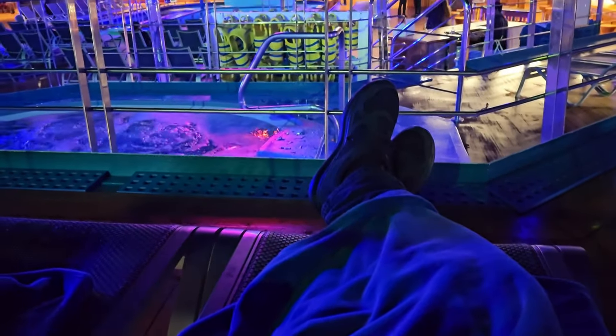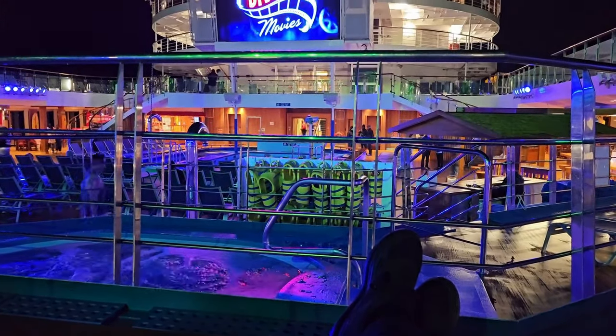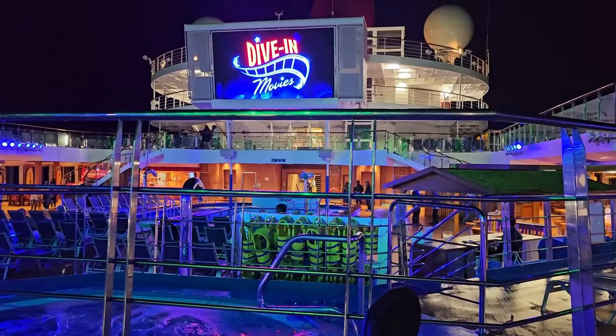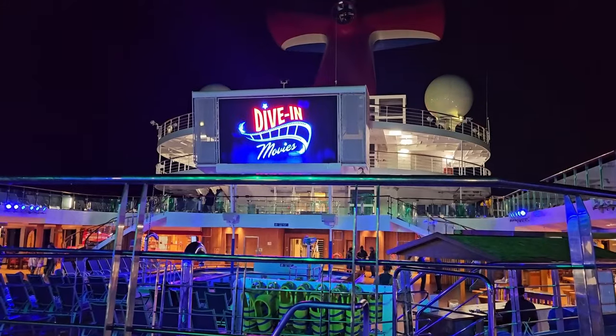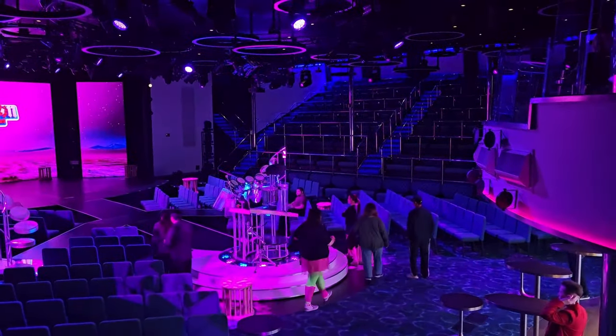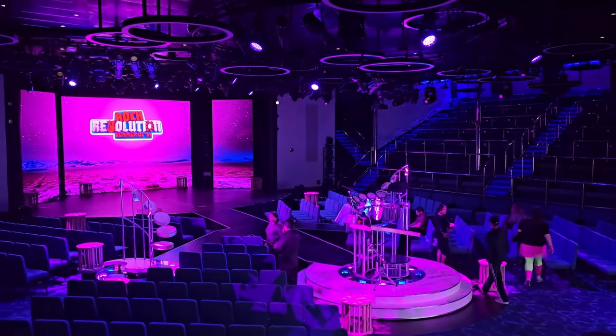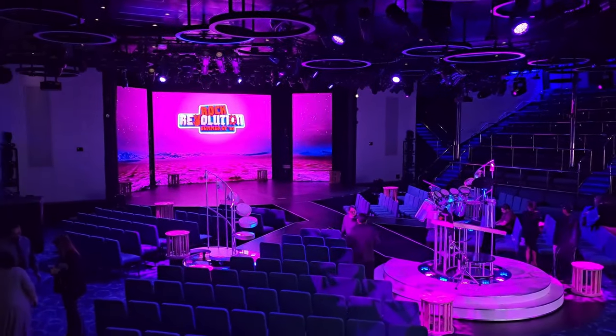I went to a lot of drive-in movies as a kid, and these dive-in movies had that same vibe. There's just something about being outdoors under the stars and watching a good movie. You absolutely have to take advantage of the Carnival Hub app. That is where you'll find the times for trivia, for shows, for movies, outside by the pool.